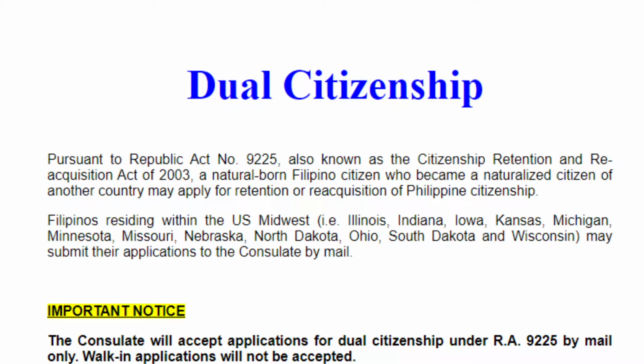So me and my husband were planning to drive to Chicago, notarize my paperwork, and then mail it, because the Chicago consulate is the one for Filipinos applying here in the US Midwest. They only accept applications through mail, so they don't really accept walk-in applicants. But because we needed to notarize the application form, we had to drive to Chicago for that.